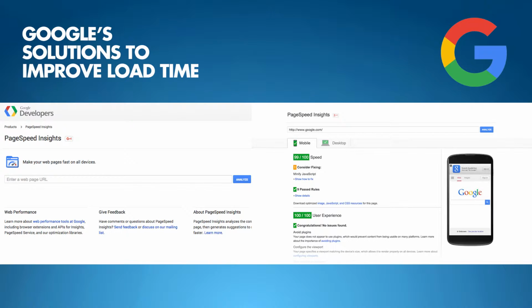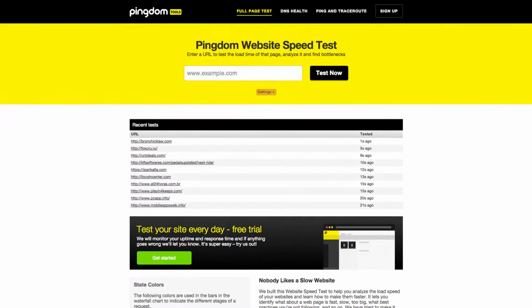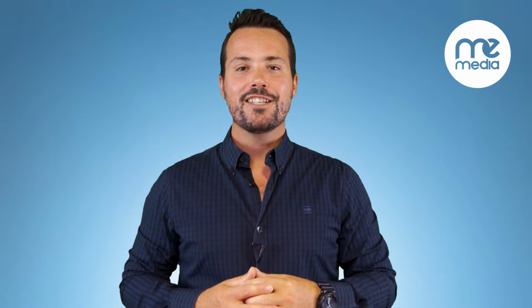Google has some handy tools that make it easier to point out what needs to be done to individual pages to improve load time. The Page Speed Insights tool and the recommendations in Google Analytics are a good place to start. So of course, it's important to test your website to ensure it's loading as fast as it possibly can. You can do this online for free using sites such as Google or Pingdom. They help you identify what about a web page is fast, slow, too big, and what best practices you're not following and how to fix them. So if you want to test your website, you can follow the links in this blog.